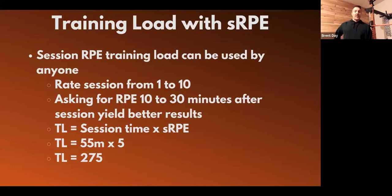From there, you can get your training load by taking your session time, your dose, and multiplying it by your session RPE, your response. For example, if I did a 55-minute workout and I felt it was a 5 out of 10, my training load for that specific workout would be 275. This just gives us a number to quantify what that workout was like.